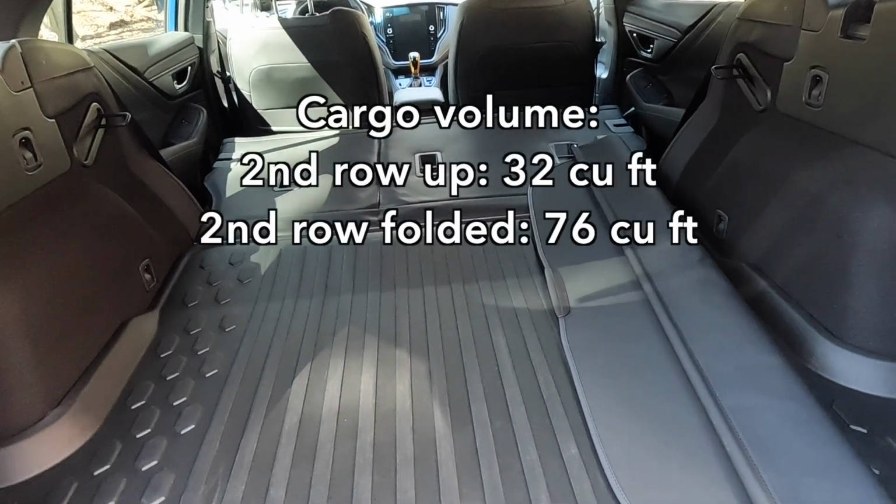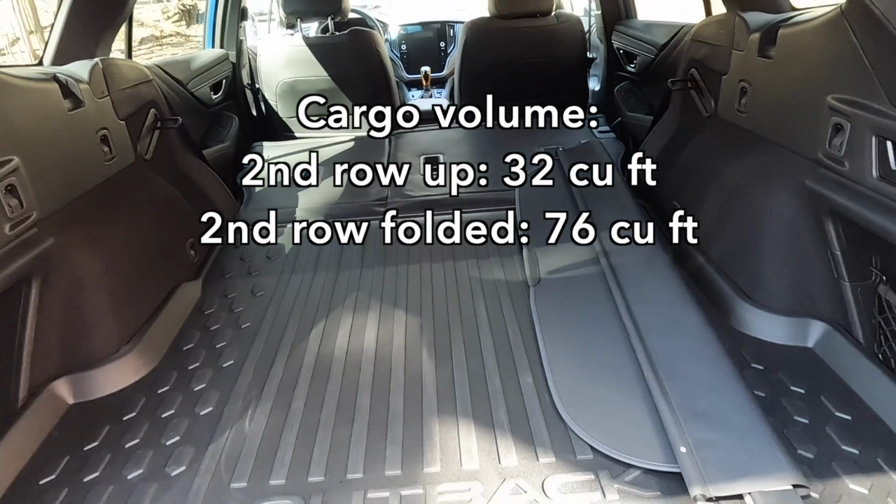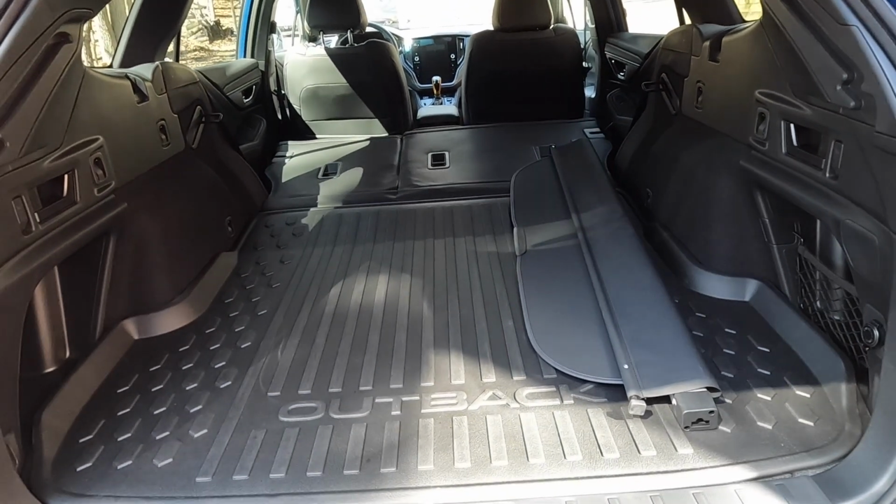I will put the figures up on the screen right now so you can see what they are with the second row up and the second row down. Let's check out that second row.